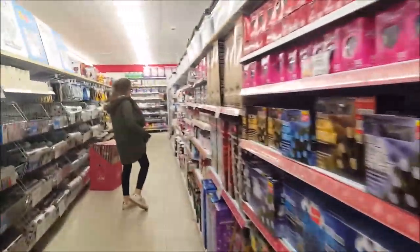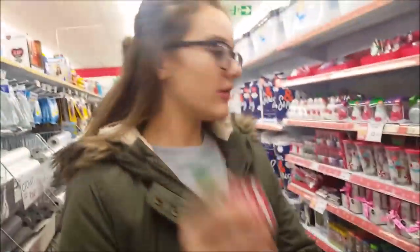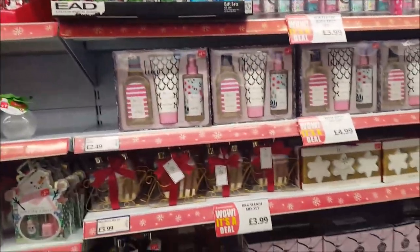Whoa! Right, this little section here. What are you wowing at, Ebs? That Christmas tree. The Christmas tree was made for us. Are we having the Christmas tree soap? Yeah. How much is that? I can't remember. We've seen it before. £1.49 for Christmas tree soap. There's the other little sets.